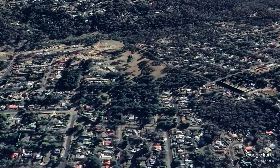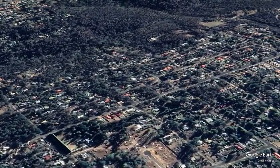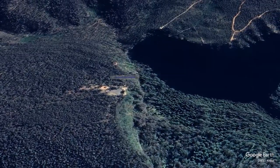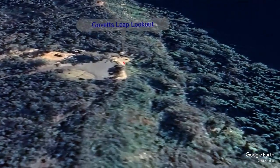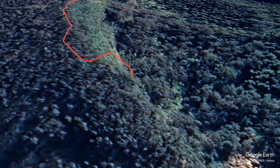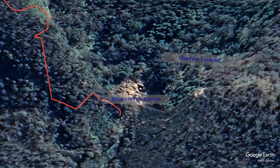Hi friends, in our previous video, we walked from Evans Lookout to Govetts Leap Lookout. On our return journey, we decided to walk back using Braeside Track. We turn right at the junction of Bridal Veil Falls.